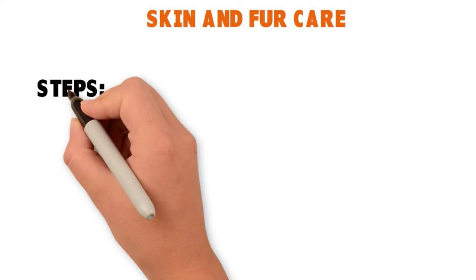Let's first talk about skin and fur care. Bathing your cat. With built-in grooming tools, tongue and teeth especially, your fastidious feline is already well equipped to tackle his or her own hair care needs. But if she's very dirty or gets into something sticky or smelly, you may need to give her a bath. Now, follow these steps carefully to ensure minimal stress and maximum efficiency.